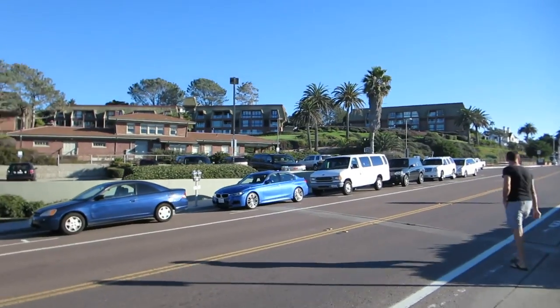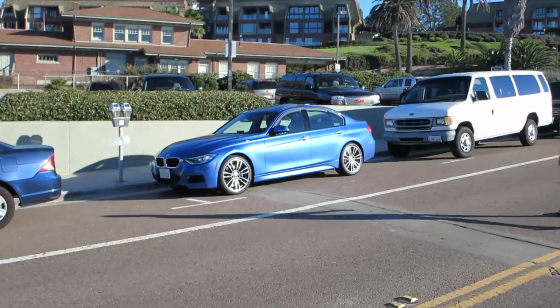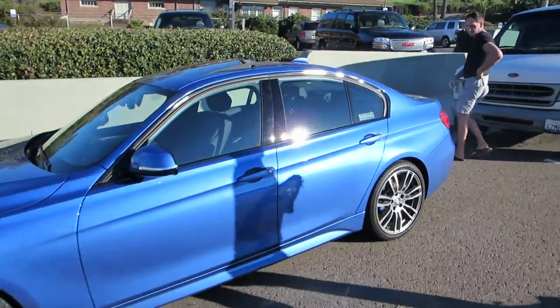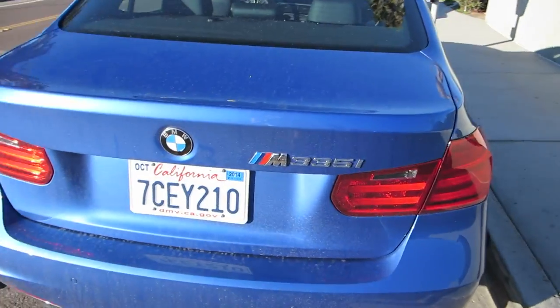E93 or F30? That color. It's the color, 18 inch wheels, the M bumper, a black interior. Isn't that beautiful? It's not an M, but they did it. How's the view from up there?